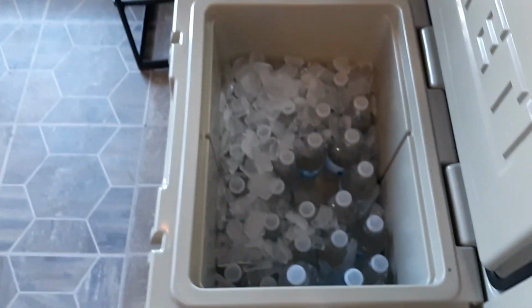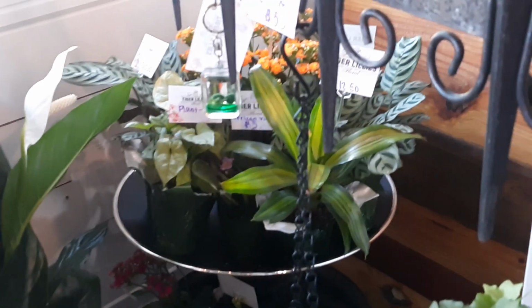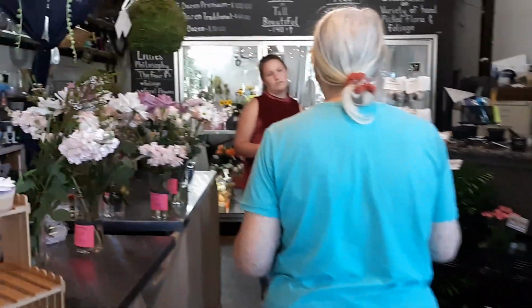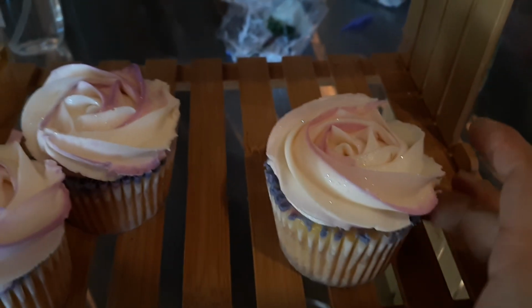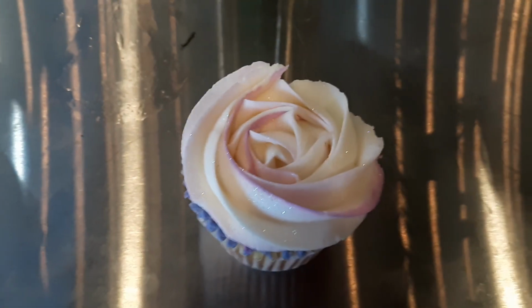And here's some ice water. Just one for my office. Yeah. It's cute. And I like that one because that will go from the kitchen. Can you believe I met that lady's sister? That's so weird. These cupcakes look delicious. I think I'll try a cupcake.